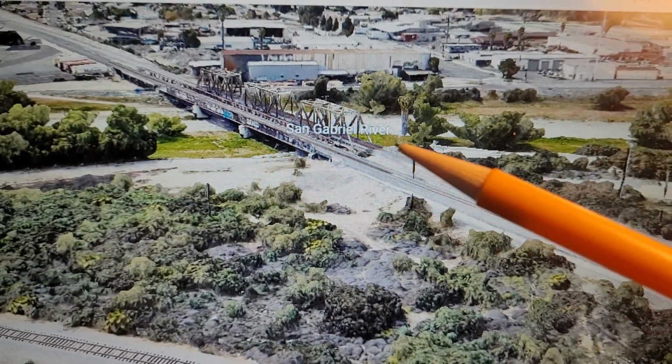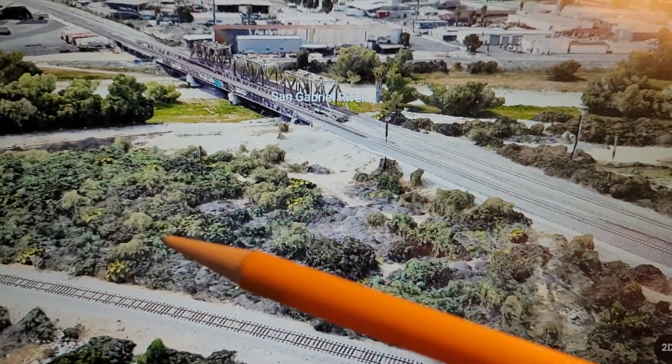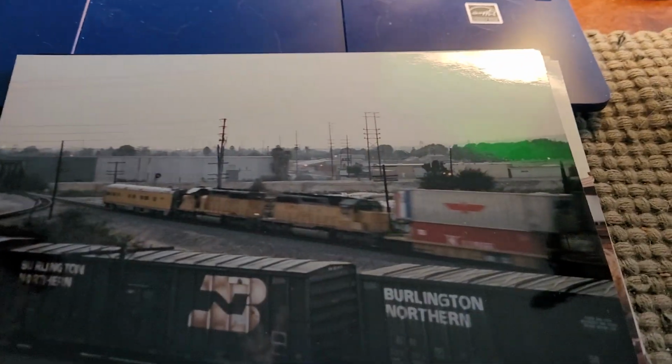So this is two main tracks. But yeah, the old curve used to go, it was a tight radius curve, used to go around there. So I thought that was kind of fascinating. Okay, next up. Try to quicken this up a little bit.